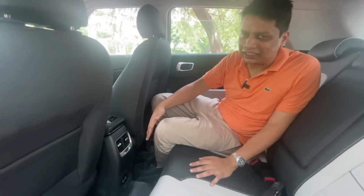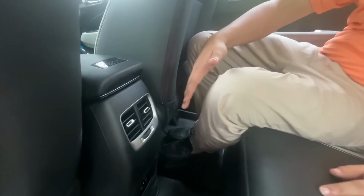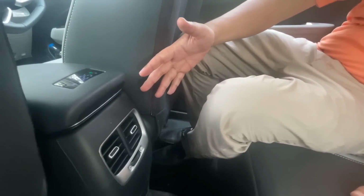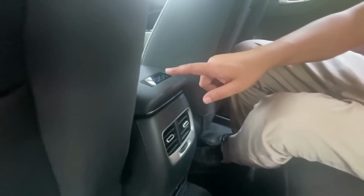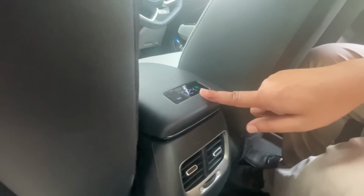So if you're someone who wants to get the ultimate backseat experience, then in terms of the knee room over here, as you can see, it's okay and quite decent, but it's not as good as it is in the Brezza. So the Brezza clearly has the advantage there, but this car still has the AQI enabled air purifier, which is a very good touch.